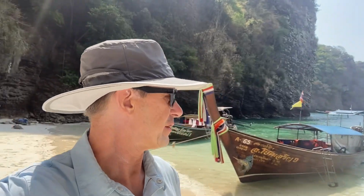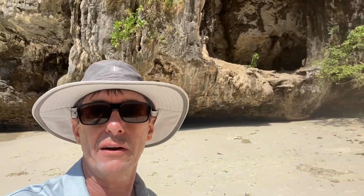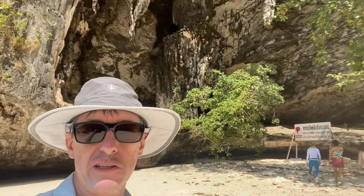Arrived at our first beach. Beautiful little spot here. The sand is really nice. A few boats are here. So this is an area with swiftlet birds. It's a natural preservation area here. Got some really cool caves over here. And you can see that. I mean, the caves are just spectacular.